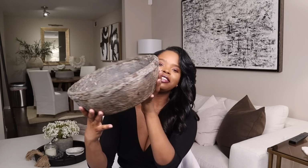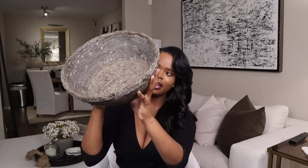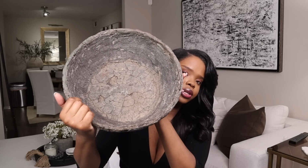And then this bowl, I love the details on it. Like I said, you can find so many unique pieces. This actually feels like wood. It's not super heavy, but I love the details on it. I like how it looks aged.